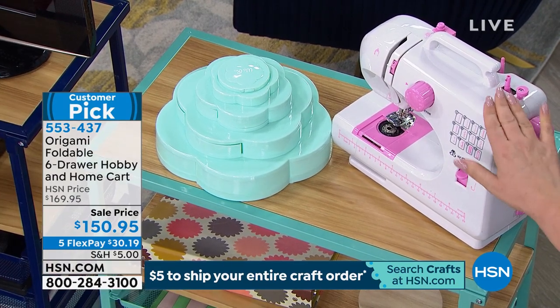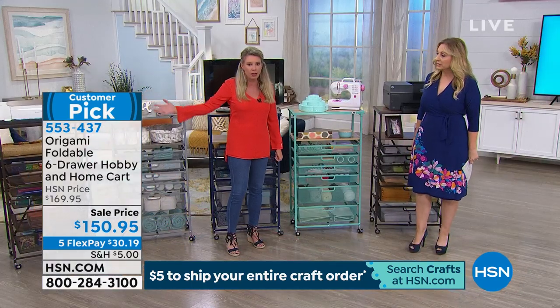Like a big, I mean, sewing, we have a little machine here, but you have a bigger one, our sewing Cricut machine over here. Oh, yeah. You know, we've got a lot of this stuff.